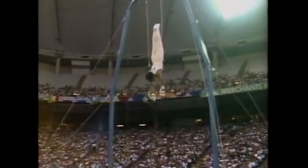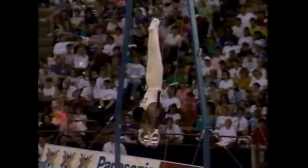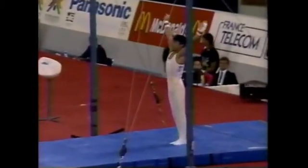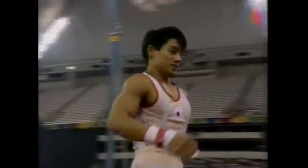That's a wonderful move, a double backflip within the rings, and now a double front flip within the rings. Well done, dismount. Ikitani, one of the young standouts in the '89 World Championship. He finished in a tie for 4th in the all-around for the Japanese team.